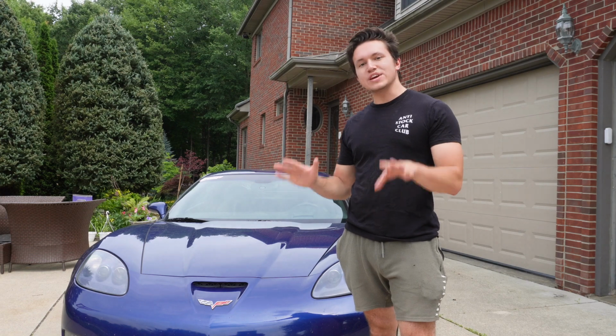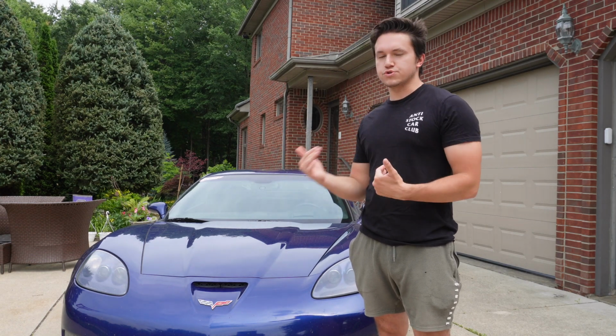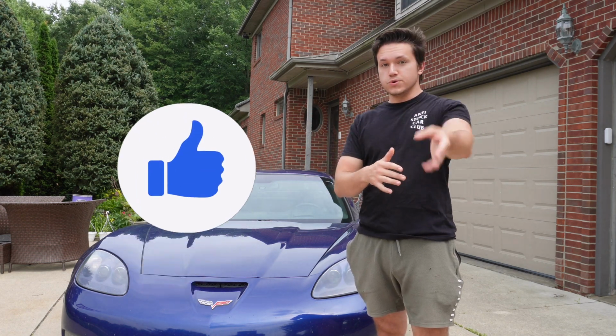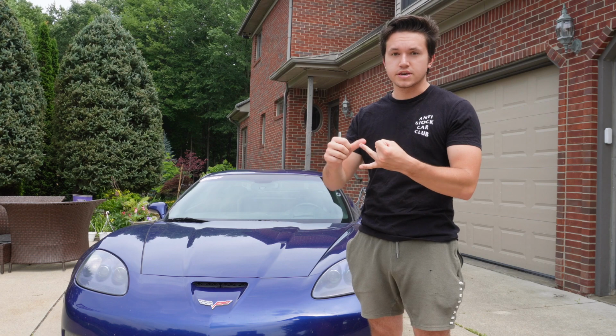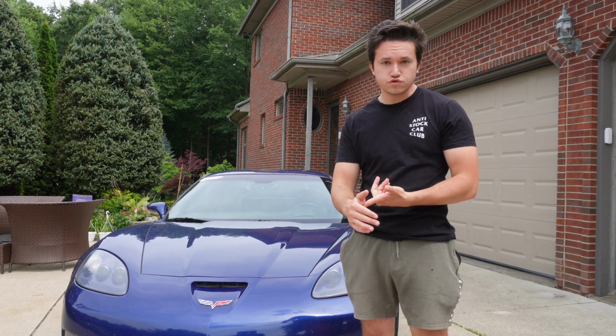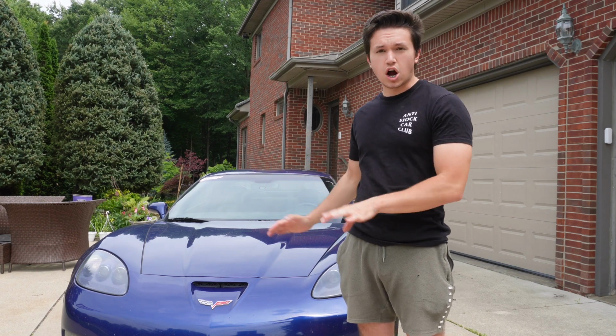Now we're going to get into insurance. This is where it's going to vary a little bit, and we're going to need to do some estimating. This is obviously my insurance situation. It's going to be different for you depending on how many cars you have on your policy, the state or country that you live in, or what kind of history you have driving. My insurance situation is I have no tickets on this car on my record.